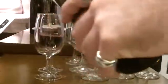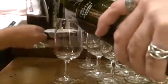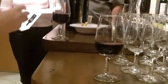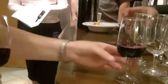Just to interject there, something that's going to be very typical of the 2010s is that they extracted a huge amount of color from the grape of this vintage.